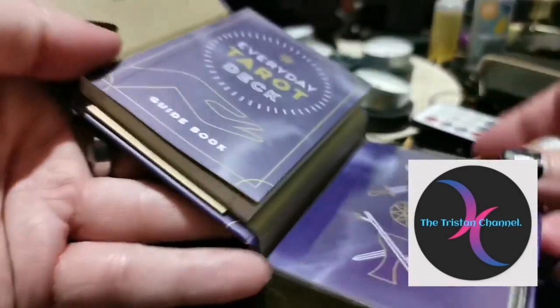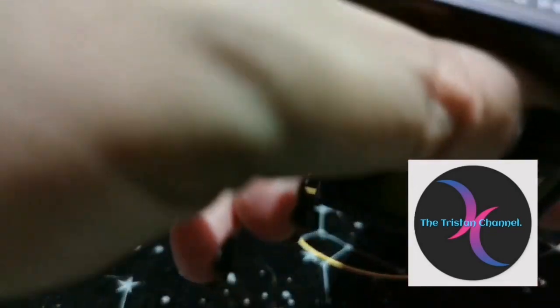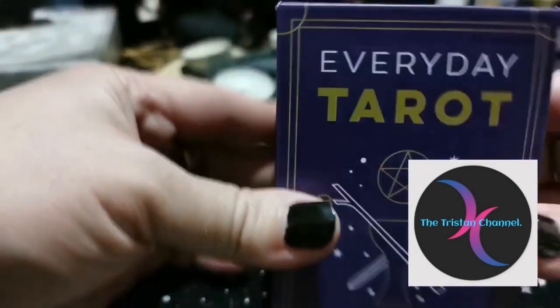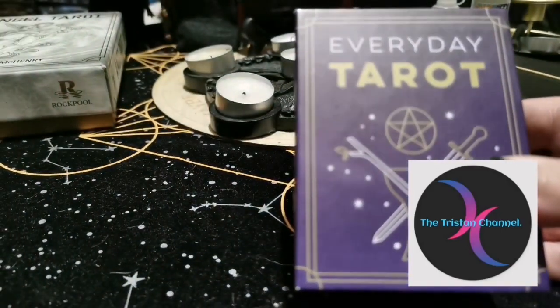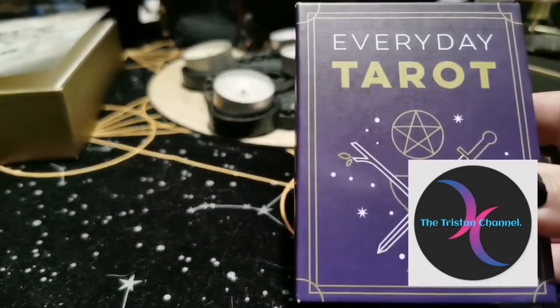It says here, where is it? It does usually say who made it. I'll get to that bit. So, it comes in a box. To give you a rough idea, I'll try and dig out. Give me 1 second.